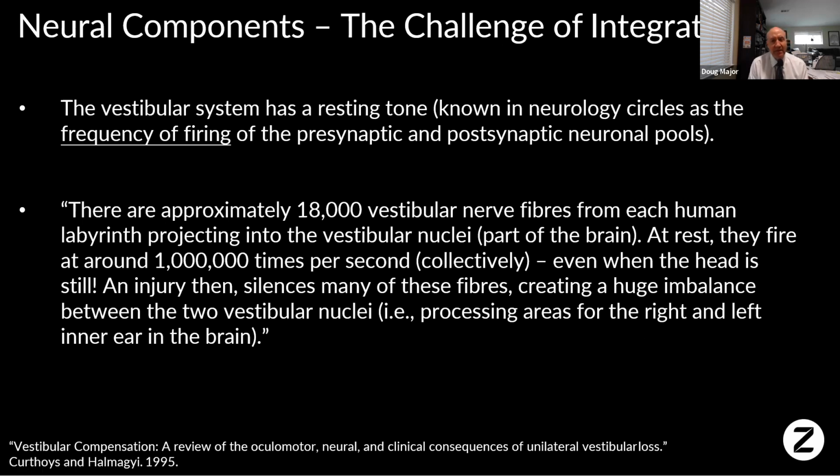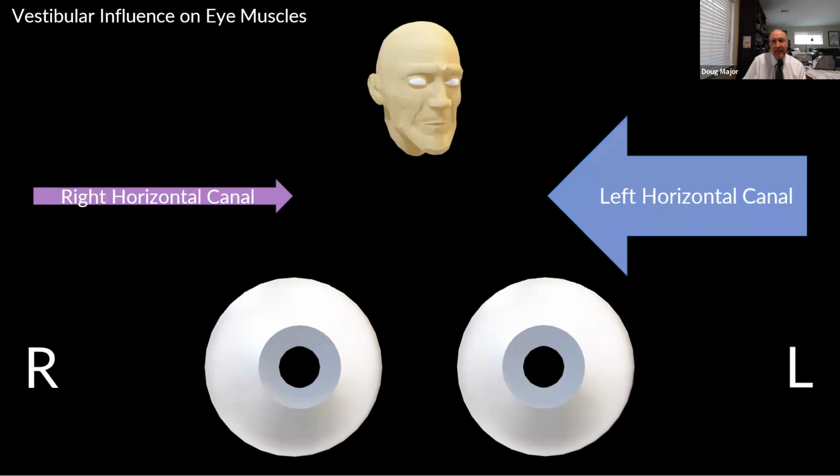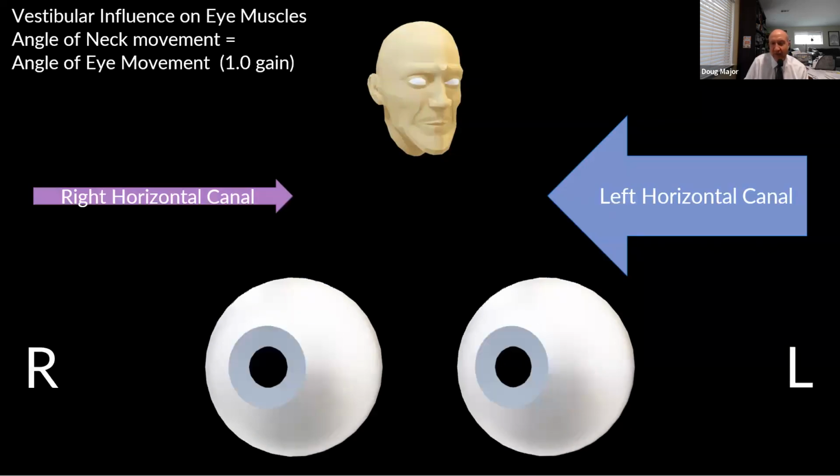Let's go talk about this tremendously powerful connection between the eyes and the semicircular canals. That, again, develops before birth. This concept, there's 18,000 vestibular fibers in each human, and they fire at least 1 million times per second collectively. And that's when the head is still. And so this is a balancing act between the right vestibular nuclei and the left. And so what happens? Well, if I go ahead and move my head, that immediately triggers that left horizontal canal when I look to the left, increasing that 1 million fibers to drive the eyes in the opposite direction.